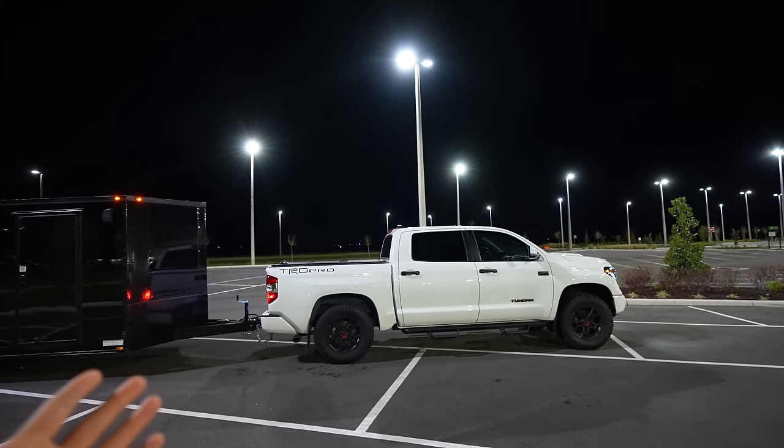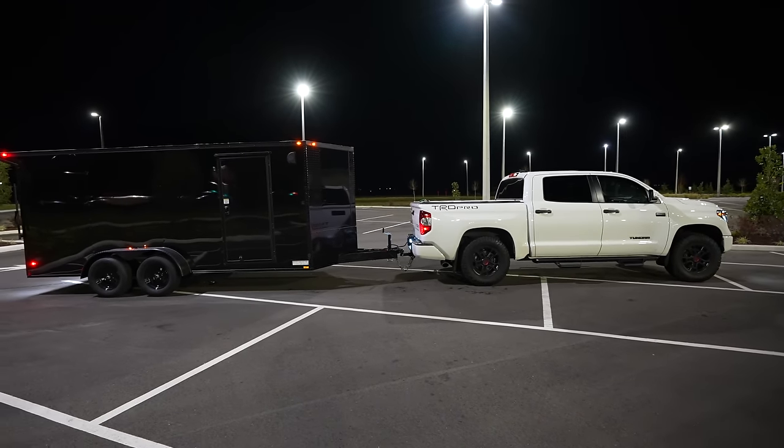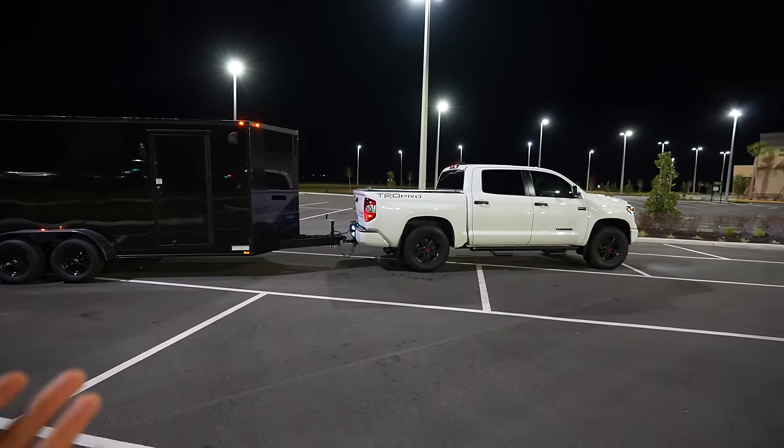Anyways, maybe we'll get a diesel in the future for better gas mileage. I think it will depend on how much I travel this year. If I'm traveling a lot and the gas mileage is really just eating up a lot of funds, then I'll probably have to make the switch to a diesel. But I'm like, really, do I really need to buy a diesel for trailering bikes maybe like 10, 15 times a year? I don't know.